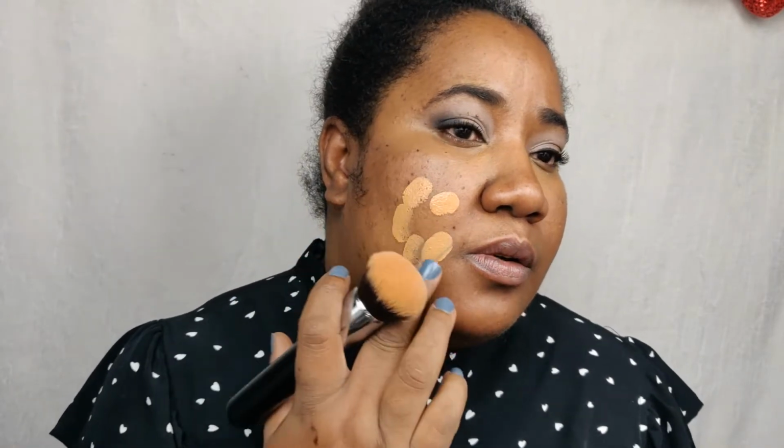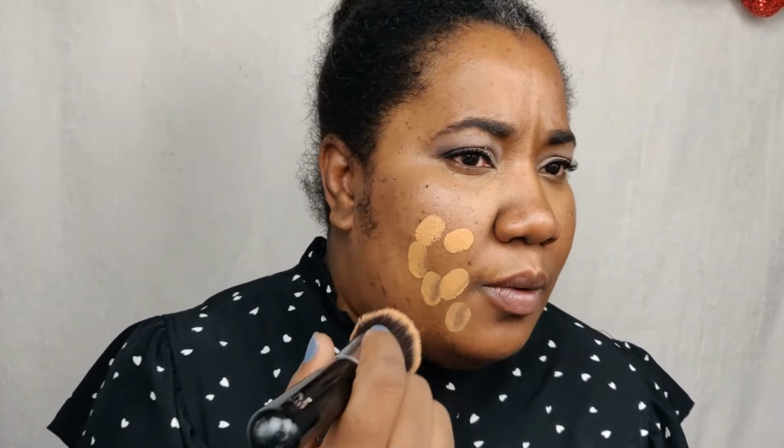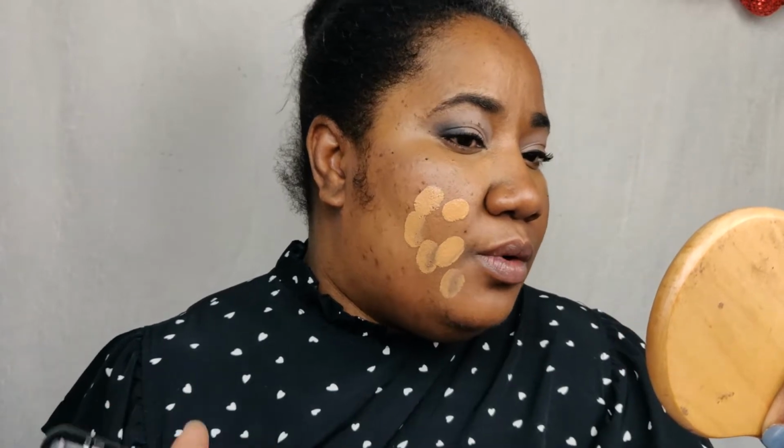So this is supposed to be medium coverage. So, oh, this looks very light. Ooh, you know what? Now that I'm looking at it on my skin, this is the warm shade. This is a cool shade. So now that I'm looking at it on my skin, it does actually look quite cool.